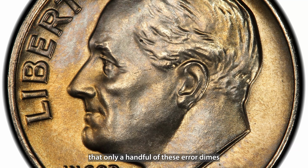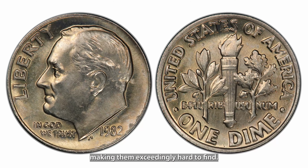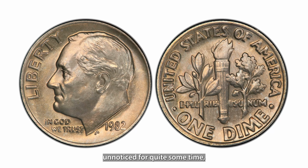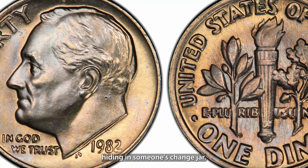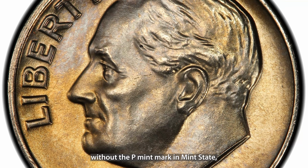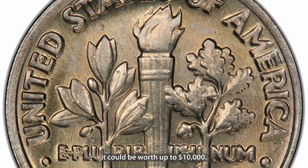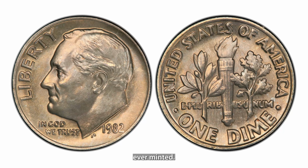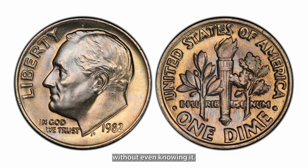It's believed that only a handful of these error dimes escaped into circulation, making them exceedingly hard to find. What's even more intriguing is that these coins were released unnoticed for quite some time, meaning they could still be out there, hiding in someone's change jar. If you happen to find a 1982 dime without the P mint mark in mint state, it could be worth up to $10,000. This makes it one of the most valuable modern dimes ever minted. When was the last time you checked your dimes? You might be holding a rare piece of history without even knowing it.